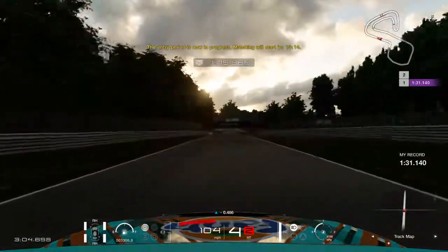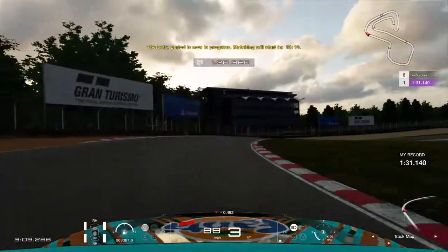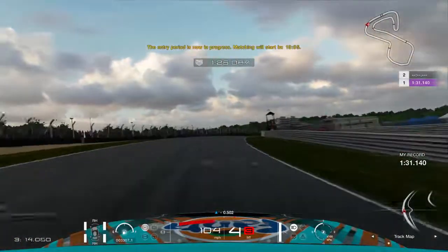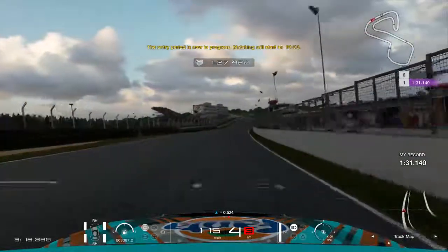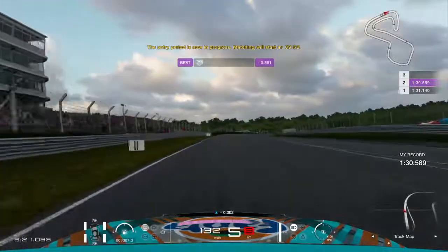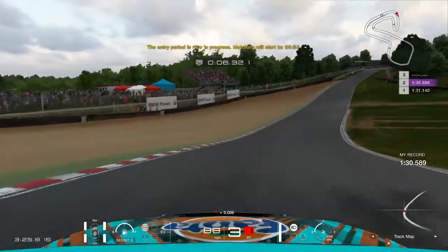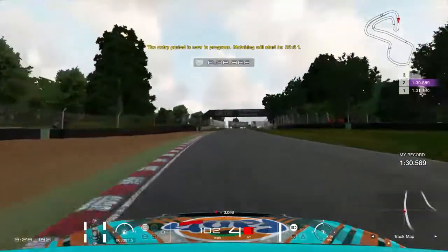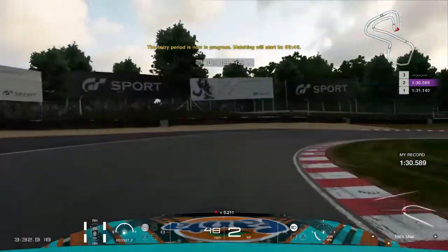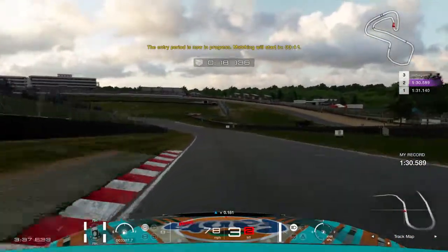So I'm nearly half a second up on my first lap, which is good. Improvement straight away. When you've only got 15 minutes, you can't be messing about to improve your laps. You need to try and push from the off. Wide at the first apex. Not bad coming out of there.